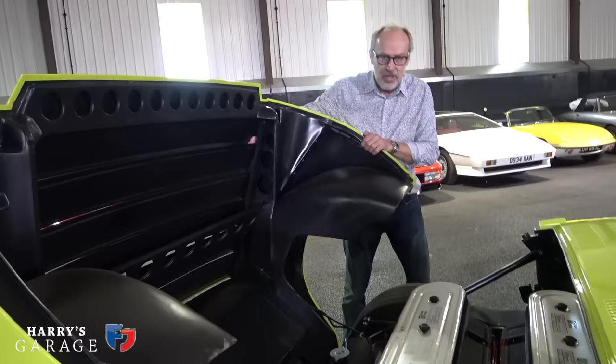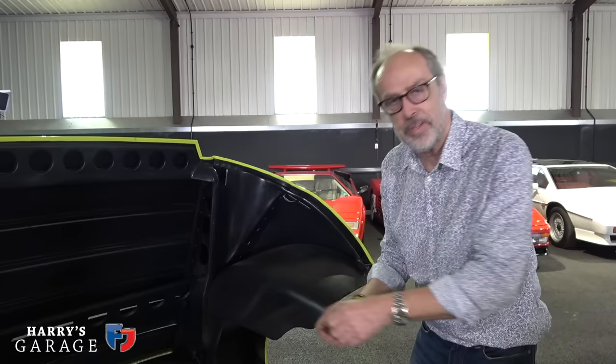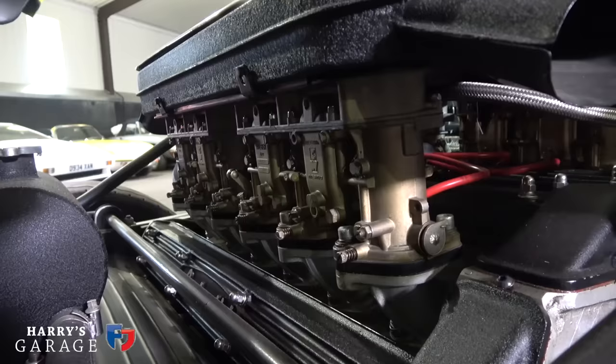Because this engine is transverse and has the gearbox behind, it means the engine is very close to the passenger cell and it's within the wheelbase. There's no weight beyond the tires at the back, and that's why it's a pretty good weight distribution on this car.